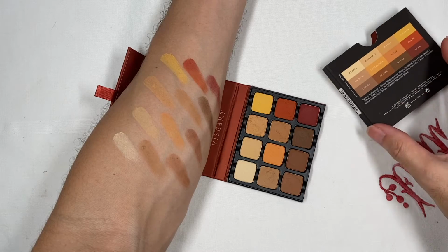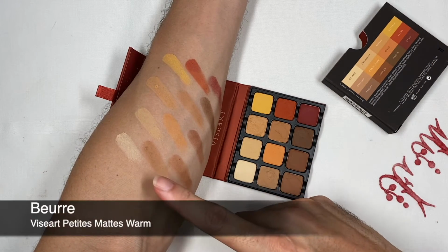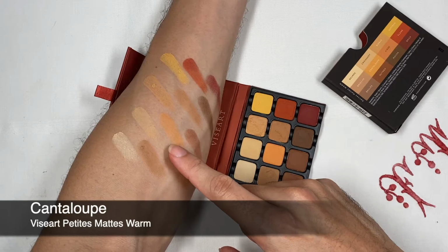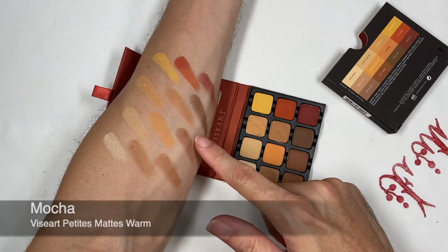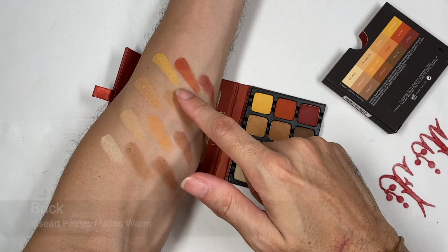So let's go through the names one by one. So this color here is called Bure, Brioche, Brûlée, Croissant, Cantaloupe, Nutmeg, Bisque, Cidre, Mocha, Saffron, Flame, and Brick. So these are quite amazing.